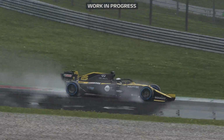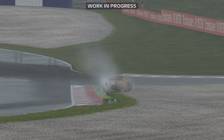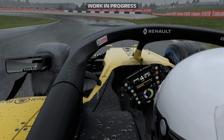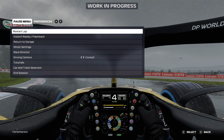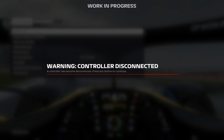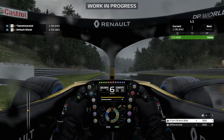This is rather annoying. I'm currently having issues with my wheel. It keeps randomly disconnecting every so often, and that is what happened there. Not the game's fault. How can you keep disconnecting? You're not reconnecting, so why are you disconnecting? Alright, back to action, hopefully.